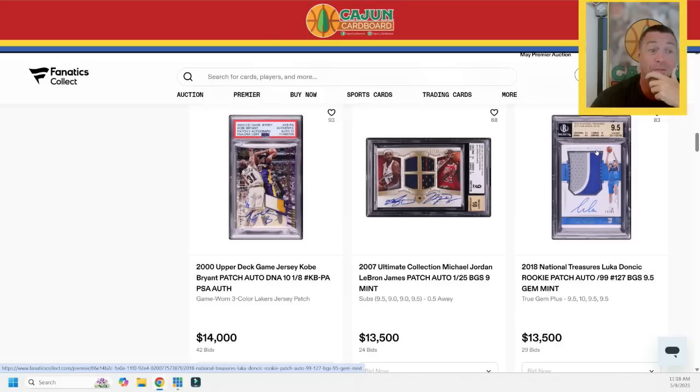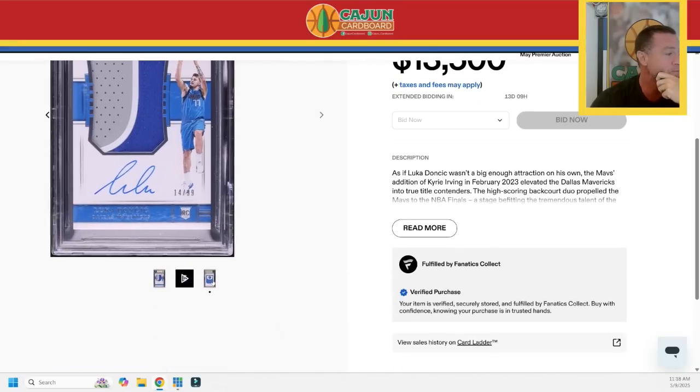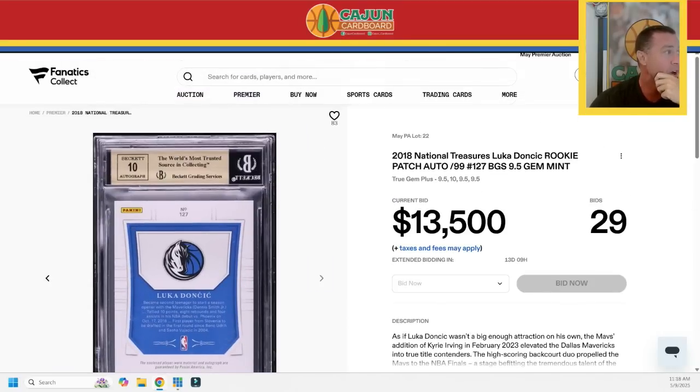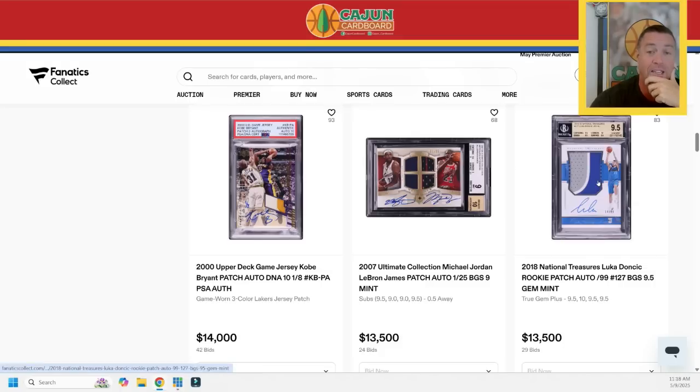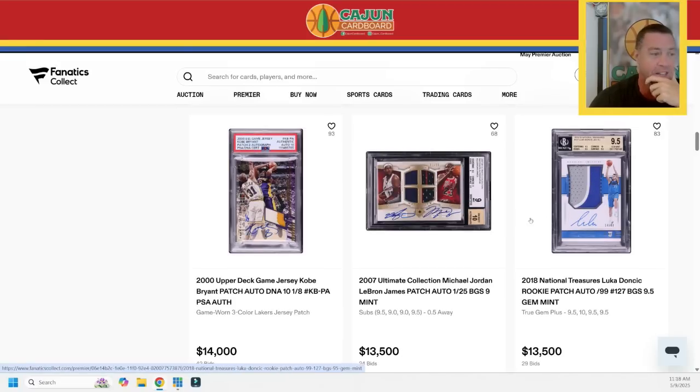This BGS 9.5 is a Gem Plus. It is serial number 99. It's a 3-color patch. It's going to have a 10 for the autograph, I'm sure. I don't even need to look it up because it's perfect. 10 for the autograph, no doubt about that. This is a card that can tell a story of wild undulations, and it's a Gem Plus. It's at 13,500. My guess is it's not ending there.